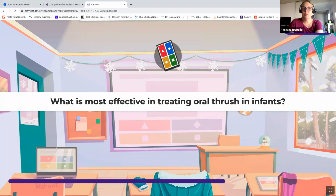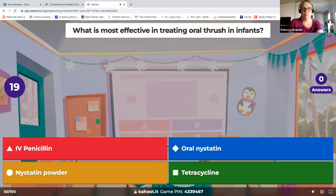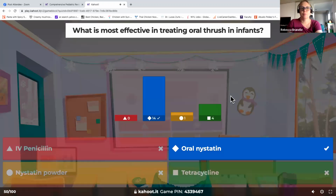What is most effective in treating oral thrush in infants? IV penicillin, nystatin powder, oral nystatin, or tetracycline? Good job. Oral nystatin.